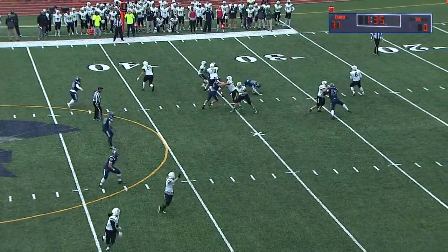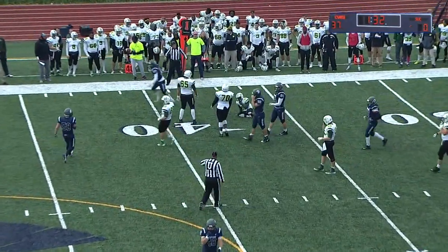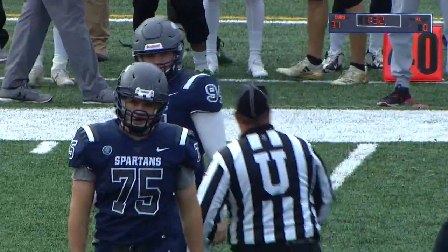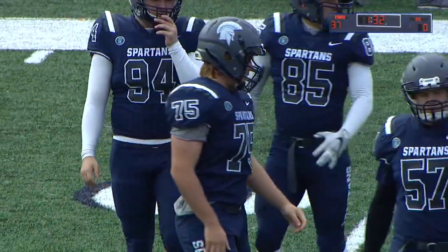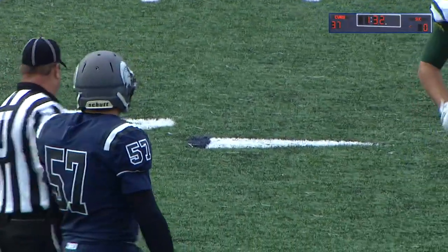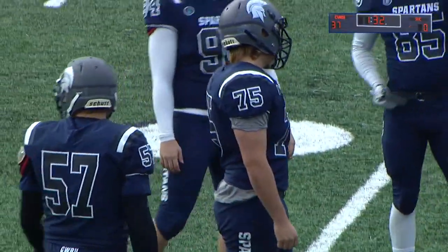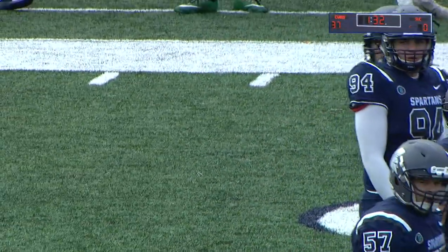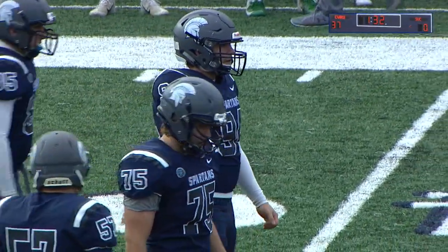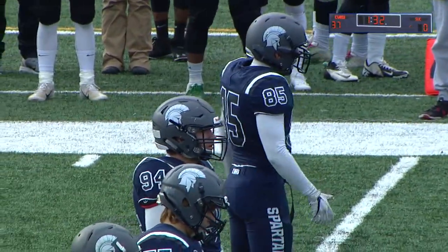Snap comes. Gatiss drops back, throws. Ball bounces loose and an incomplete pass with 1:32 to play. Takoa Gatiss has seen a good handful of the snaps here in the second half. Again, the injury at the end of the first half to Xavion Thompson.